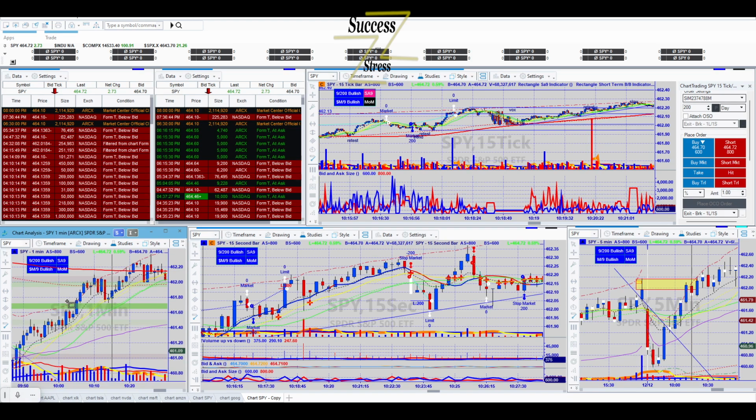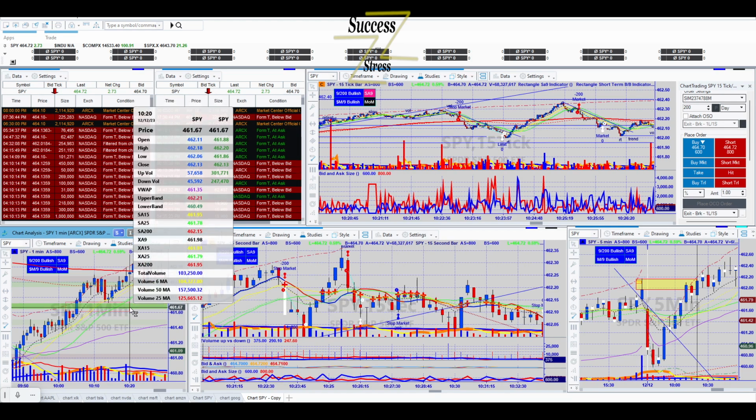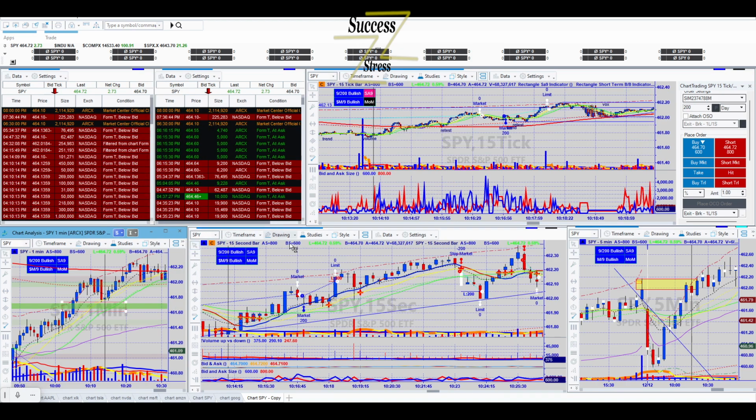Would have been all the way down here, because we know that area. We know this base right here. We know that base. So it didn't go down quite that low, right? So do you take the entry or not? That is the question. All right, but so in this range here, what's happening on the 15-second time frame?